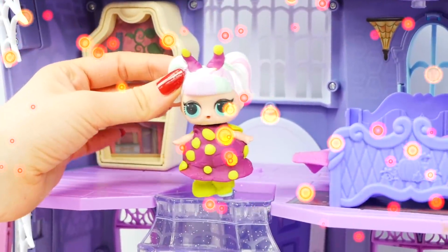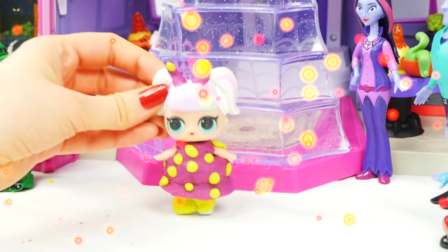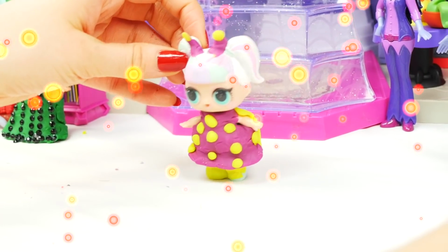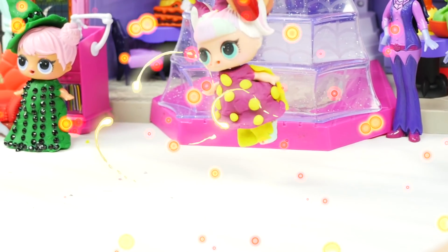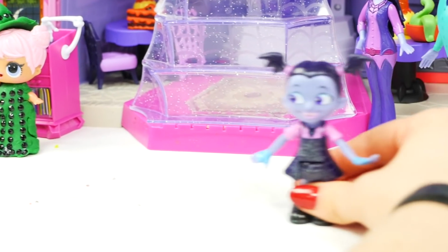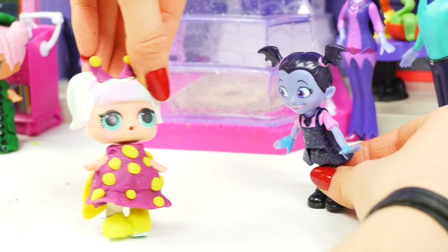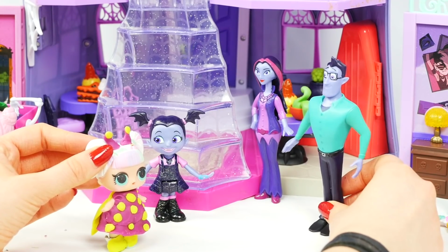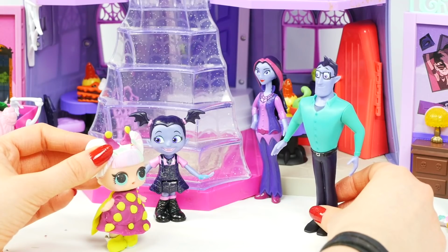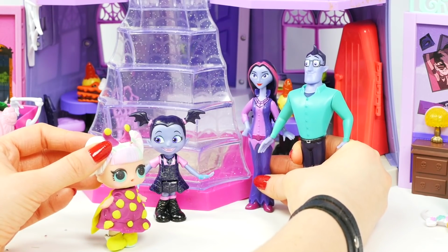Buzz, buzz. Ta-da! Whoa, she flew away. Totally crazy. Whoop, I'm back. Whoa. Beautiful. Beetles are the spookiest kind of bug, right after spiders. Very well done, girls. Simply magnificent.